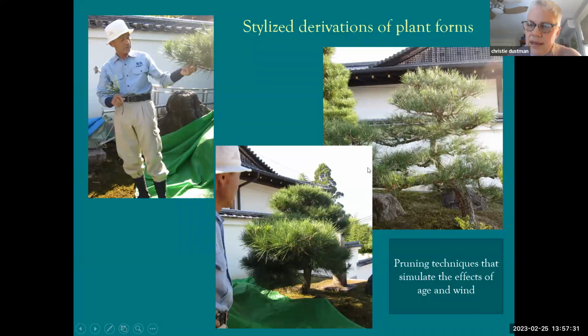But, you know, we can do some of that in our own gardens. So, I had the opportunity to watch this Japanese garden master prune this pine and really try to simulate the effects of age and wind and reveal that inner structure of the plant, those lines, rather than it being a blob.